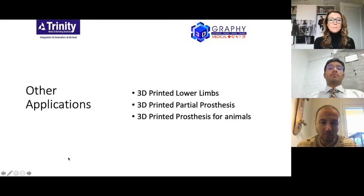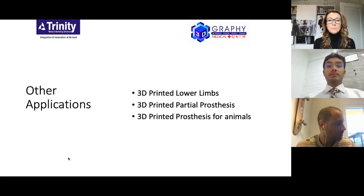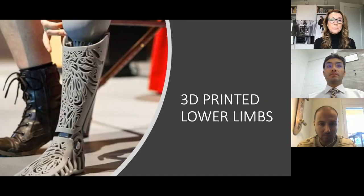The other application that we were thinking of using 3D printing in prosthetics would be 3D printed lower limbs. Like Katrina was talking about, 3D printed partial prosthesis is the most required part, I could say, because in India there are 90% of the cases of electric shock, out of which 4 to 5% of people are missing their fingers, but still they don't have any solutions currently in India. So 3D printing will be playing a good role in prosthetics, and then 3D printed prosthesis for animals. Katrina was talking about lower limbs and how we can actually do it, so we are also planning to work on 3D printed lower limbs.